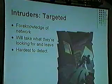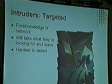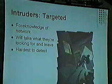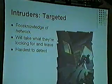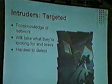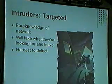Okay, so you have your targeted intruders. These are the guys you really worry about. There aren't very many around. I've heard a number of security professionals making the point privately, of course, not in front of customers, that there is no such thing as a black hat. I would respectfully disagree. But your targeted intruder is your classic black hat. He knows who you are, he knows what you've got, and he's coming to take it.